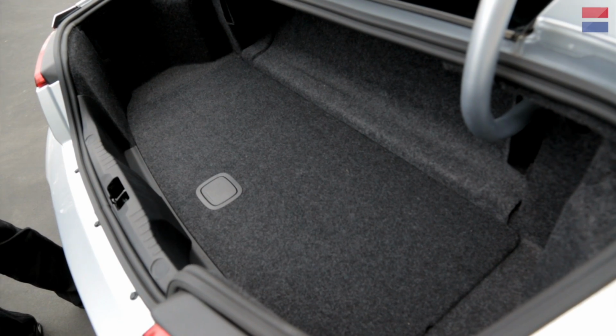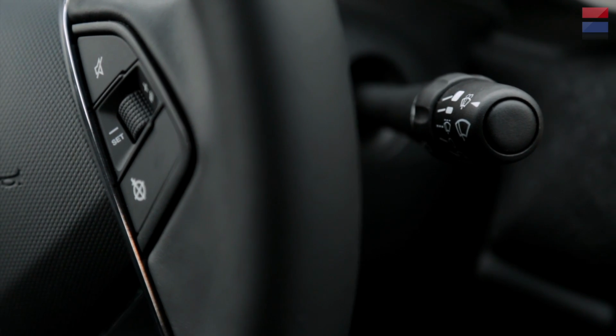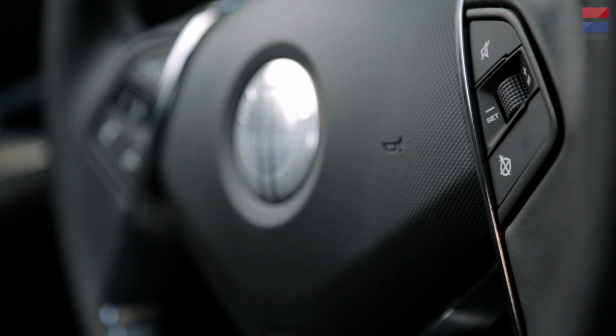Rear seat is tight, the trunk space is tight. I mean, frankly, you can get into a Mercedes E-Class for barely more than half the money and have a much roomier and more practical luxury car than this one.